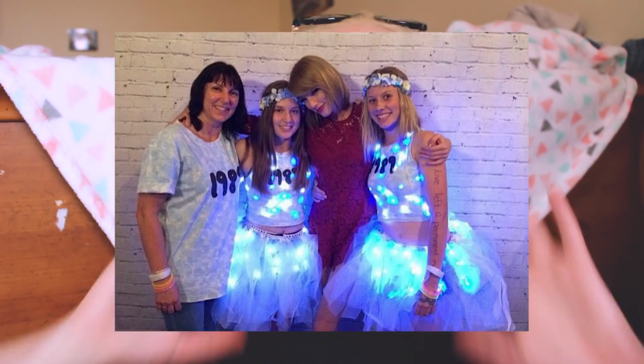Do a coordinating outfit with your group. If you just make your own shirts, that sometimes can work. Just do something fun and exciting and something that will stand out, something that will be seen from far away. One thing that is really cool to do, you definitely have to check your venues if this is allowed, because some places don't allow it, but if you can add lights to your costume, 100% go for it, because you will definitely be standing out.